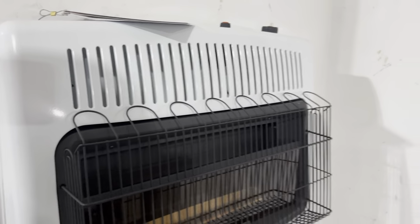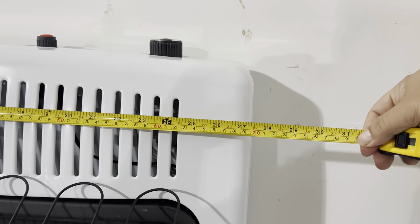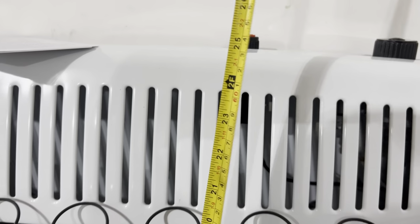Now I want to give you some dimensions of this first. So the thing is pretty big. It's kind of like a large space heater. You can see it's about 27 inches wide right there, and top to bottom, again, I'm ballparking here, it's about 25 inches tall.